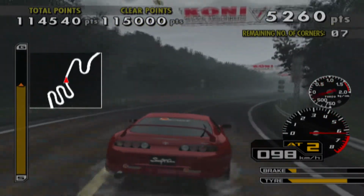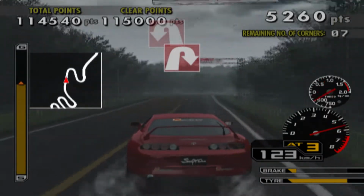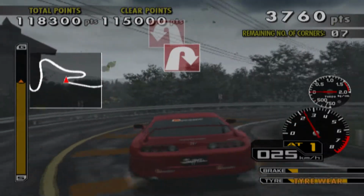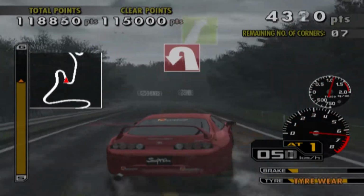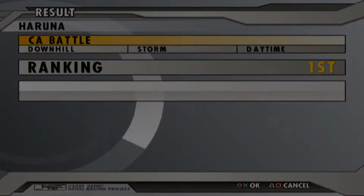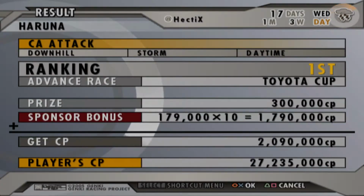But I think we're good. We got 7 corners. We should be a-okay for this. My tires are shot, but that's to be expected with such a beast of a car. There we go. That's taken care of, so we got a new medal for that.